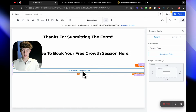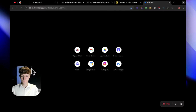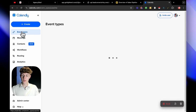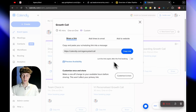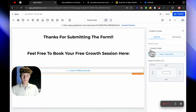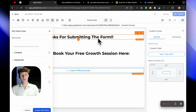So the code is not complicated. All you need to do is go to where you host your calendar. So if you host on Calendly, I'll show you how to do that. If you host on Go High Level, obviously you can use your appointment calendar instead, but it's very easy to do. So let's just use Calendly for example. If I quickly go into Calendly and go to the event type that we want, you would head over to the left side where it says event types, click on that, and you would click on the one you want to put onto the landing page, click on share, add to website, inline embed, continue, copy that code over to High Level, open code editor, paste it in, and just like that, if we quickly view this, you've done the second step.